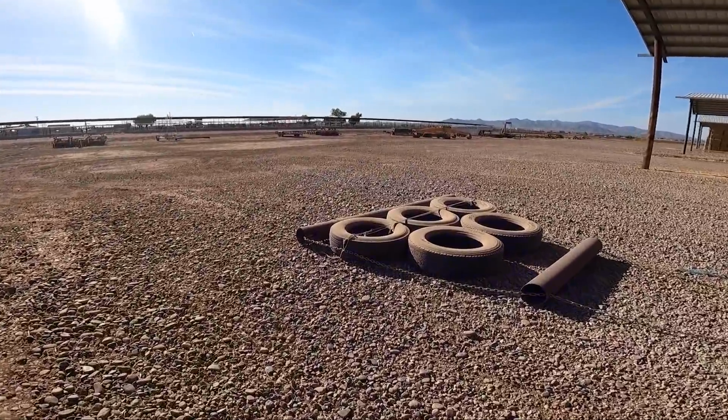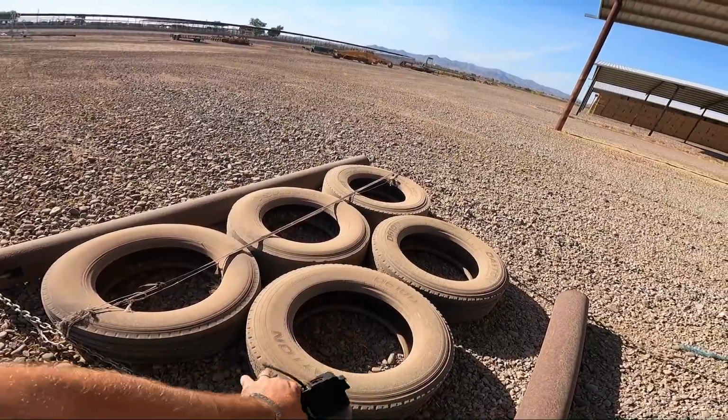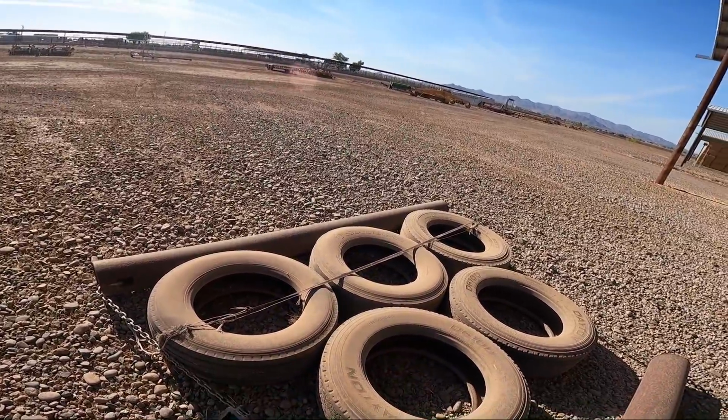I then follow behind the big tires with this little thing we made. And it's kind of nice. When these tires get worn out, I put new tires in. It's a good way to recycle old tires. And it works really nice.